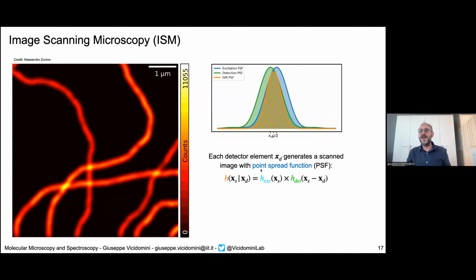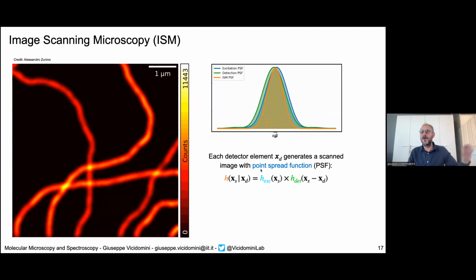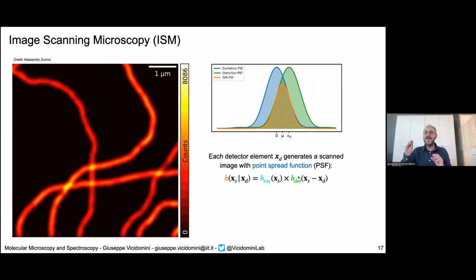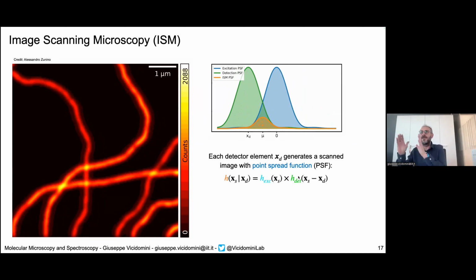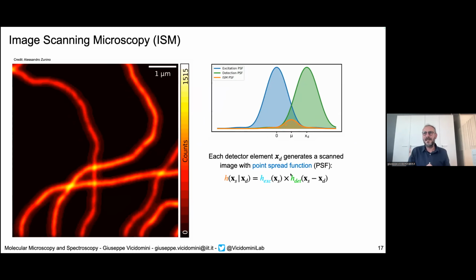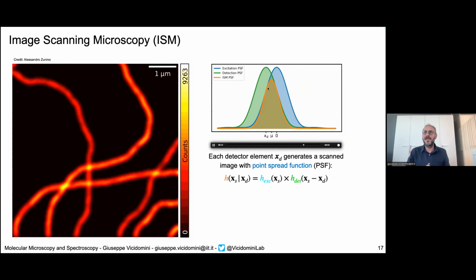The excitation point spread function does not change at all, because this is still a laser scanning microscope. I do not make any change in the architecture of the microscope. What is changing is the detection point spread function, and each element has a slightly different detection point spread function. And in particular, what is the difference? It's very simple. It's just a point spread function that is shifted, because my element is shifted. Every element is shifted with respect to the central element. As you can see here, the point spread function of each element is this product: the product of the blue line with the green line, that is the detection, and you end up with the orange line.